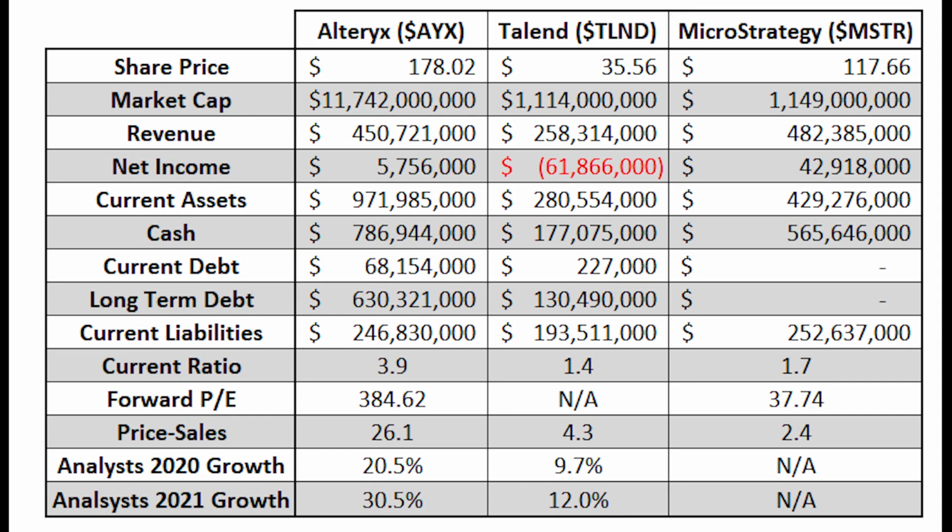And like I said earlier in the video, this slide is something I decided to put together for this video just to kind of show you how their valuation metrics look compared to the competitors. And be sure to let me know in the comment section if this is something you'd like me to do when I cover other stocks.